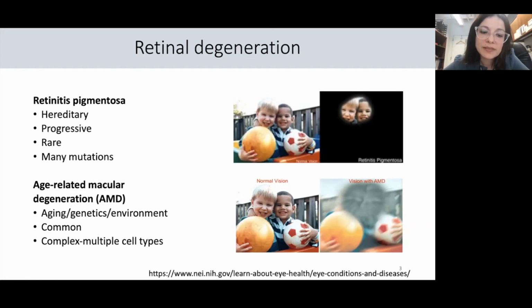It is a complex disease that involves multiple cell types, and also it is influenced by aging, genetics, and also environmental factors. But aging is the number one risk factor for developing macular degeneration.